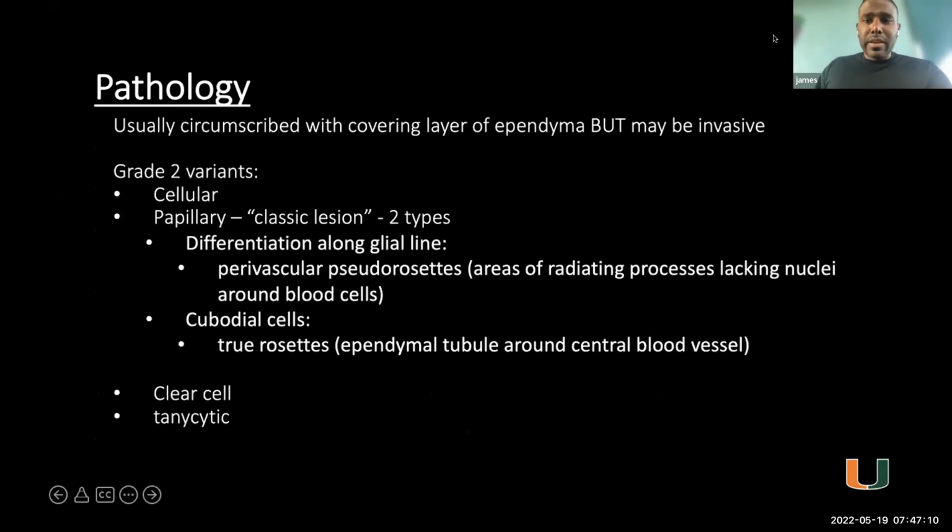Dr. Saad talked about these ependymomas, that in general they're usually benign, but sometimes, like Dr. Levy was saying, they may be invasive. For these grade 2 ependymomas, there are 4 main variants. The most classic is the papillary one, and that has the perivascular pseudorosettes that Dr. Saad pointed out. The other 3 are cellular, clear cell, and tanycytic, I think it's pronounced.